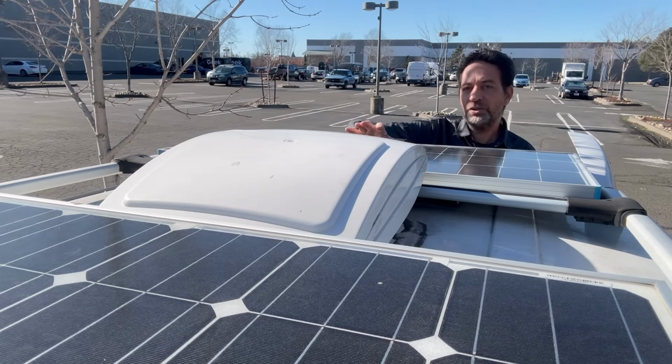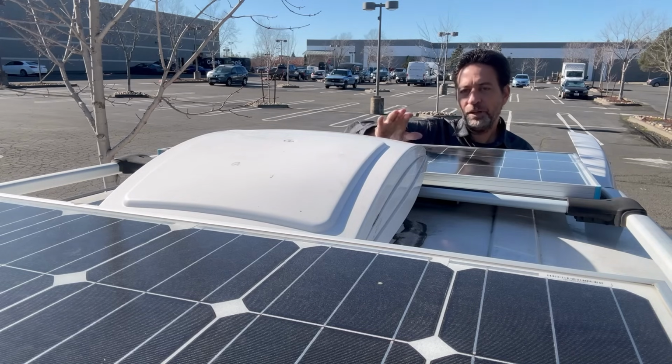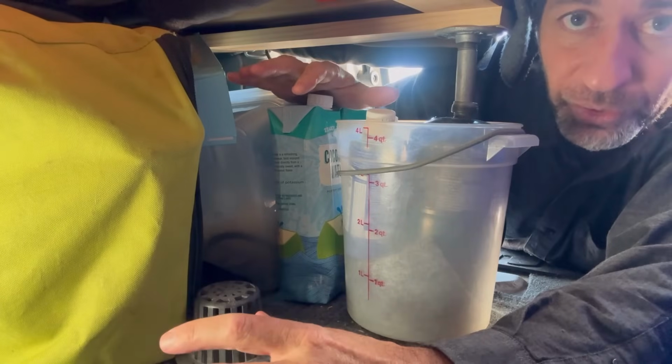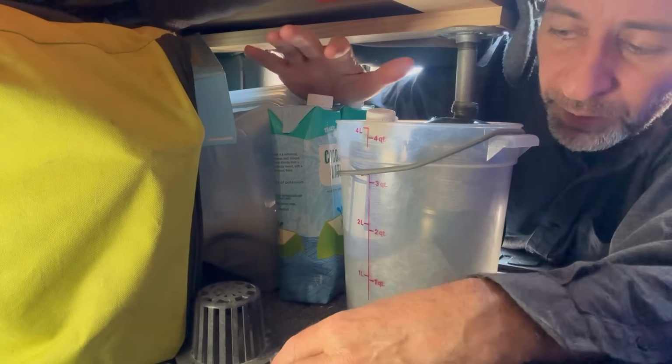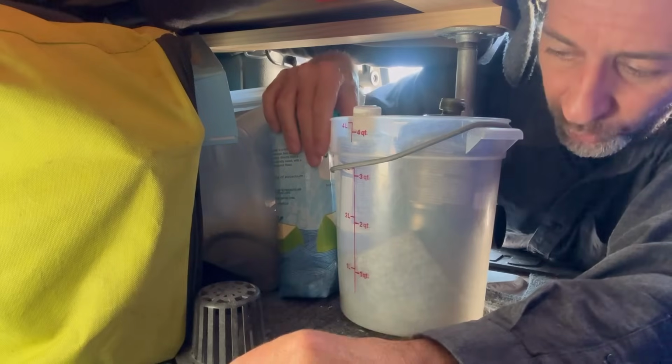The vent fan needs to pull air from somewhere, and for that, I've come up with a little bit of a different solution. Now, my solution was down here under my bed on the floor of my van, and that is to add a floor vent. Yes, I drilled a hole through my floor.